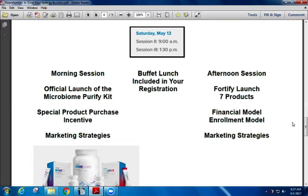Once the morning session's done, there's a buffet lunch. Hopefully I spelled buffet right. And that is included in your registration fee. So you don't need to go out and buy your own lunch. Synergy is going to provide that.